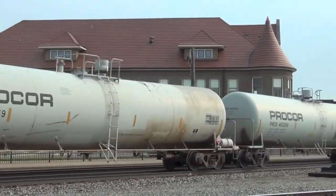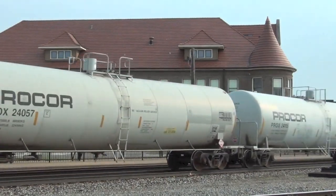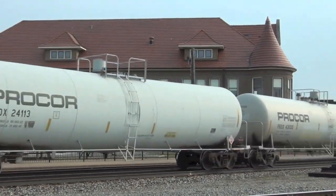Here, two General Electric units lead an eastbound train on the Flint Subdivision past the Durand Depot.